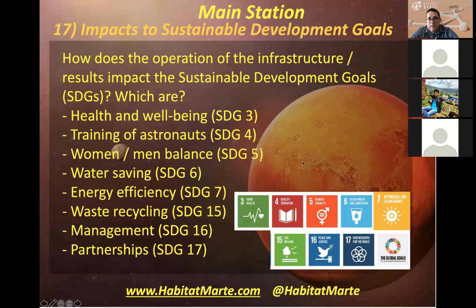In one of our last slides during this presentation, you can see that the discussion presented here has great potential for many sustainable development goals, like health and well-being, goal 3, also the training of astronauts related to the quality education goal. Also, if you imagine in the main station a crew, a team of 4 astronauts, it would be interesting to have 2 men and 2 women. Also, as you can see, goal 6 is very important in terms of safe water, and goal 7, clean energy.